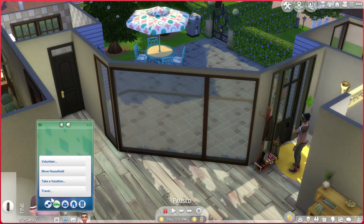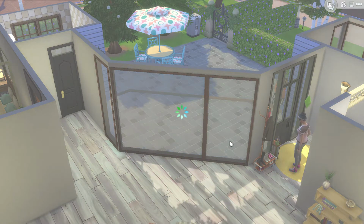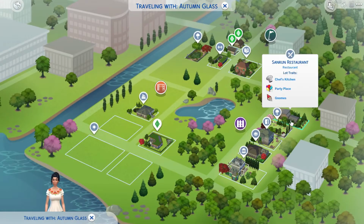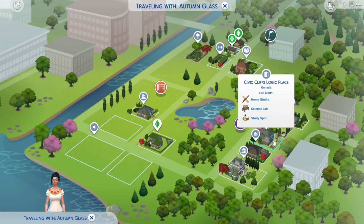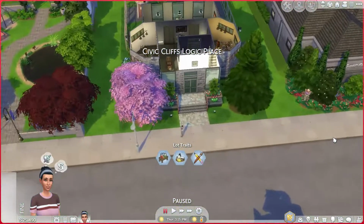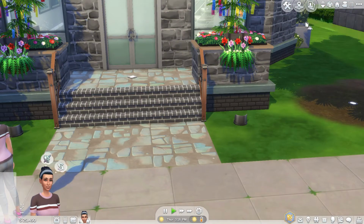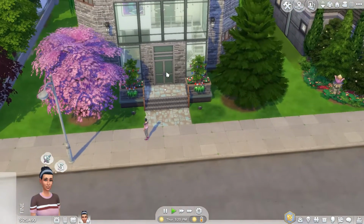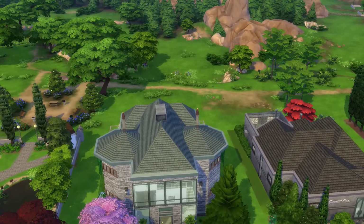For our next trip, we're going to come into the new neighborhood. Now again, as I mentioned, you've already seen this restaurant and you've already seen this art park. So we're going to start here at my Logic place. It's filled with scientific things, but it also has quite a few crafting things. Now my logic behind this one was that I wanted a community center without the aggravation of a community center.